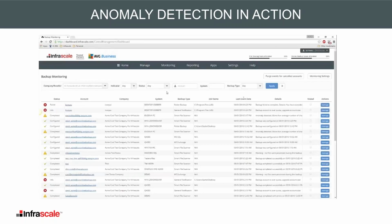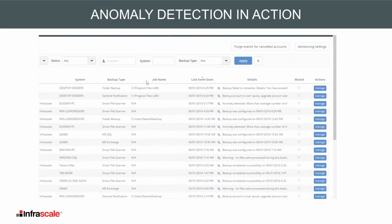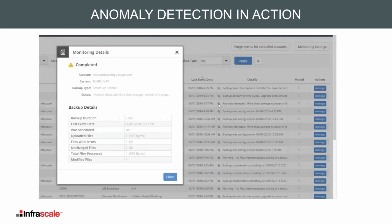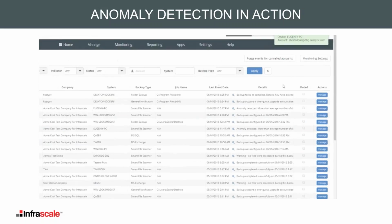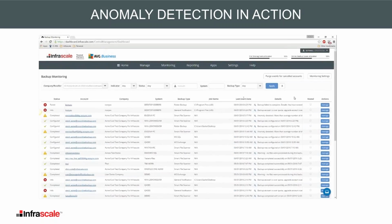You can also open the details here to see things like backup duration, total files processed, how many modifications were made, all of that here in the monitoring details. And then you can also download the logs if you select the manage action, if you want to investigate at a file level. So you can do that as well. Typical users, again, we see maybe 5 to 10 modified files per day because so much work is done online, right? So anything 3 to 4 times that is going to be cause for investigation, okay?